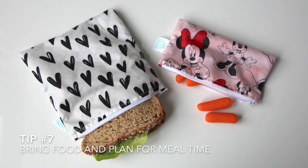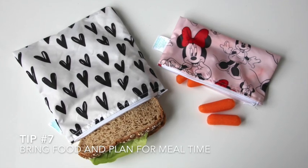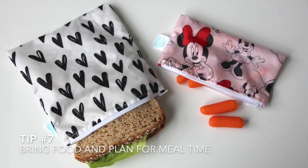Tip number seven is to think about bringing some food and planning out your meals. I know this sounds obvious, but I can't tell you how many times I've left the house in a rush in the morning without eating breakfast, and then I get to the airport and a lot of the vendors are not even open. The only restaurant that's open is like a Starbucks, and it has a huge line, and then I just don't have time to grab something before boarding the plane. So I get onto that plane and then I find out that flight doesn't serve food.